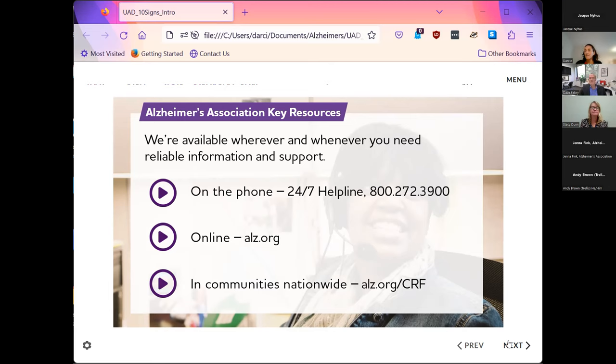There's also the ability to take part in clinical trials. A link to that is available on the website as well. So just a tremendous resource.